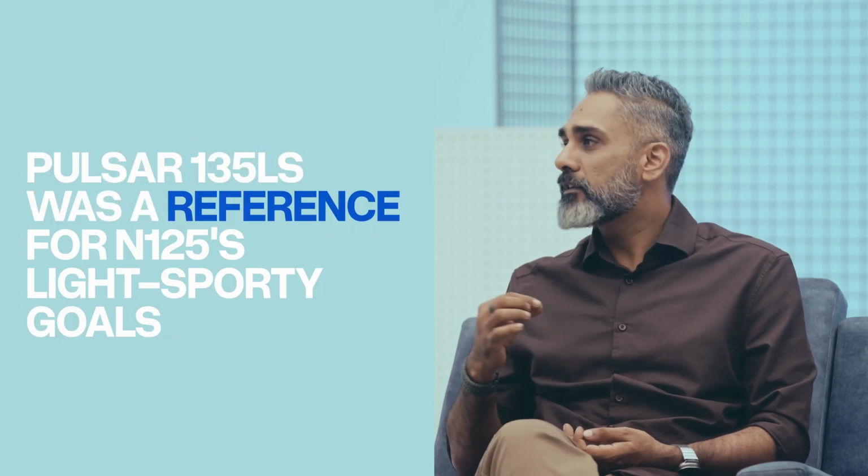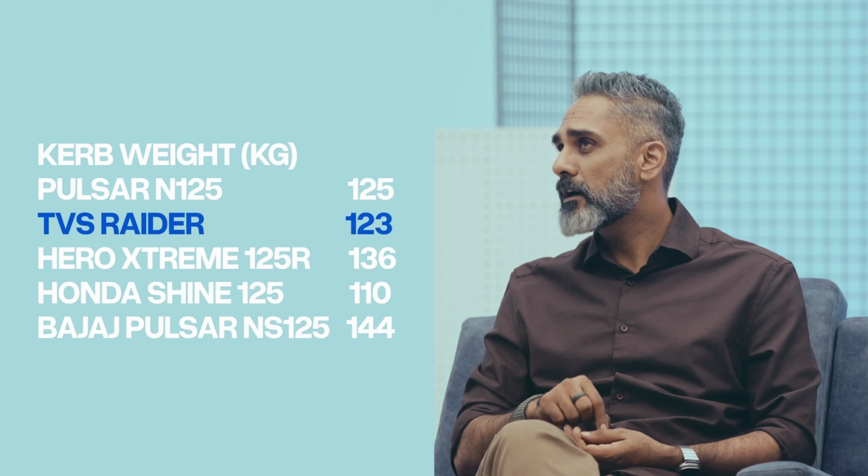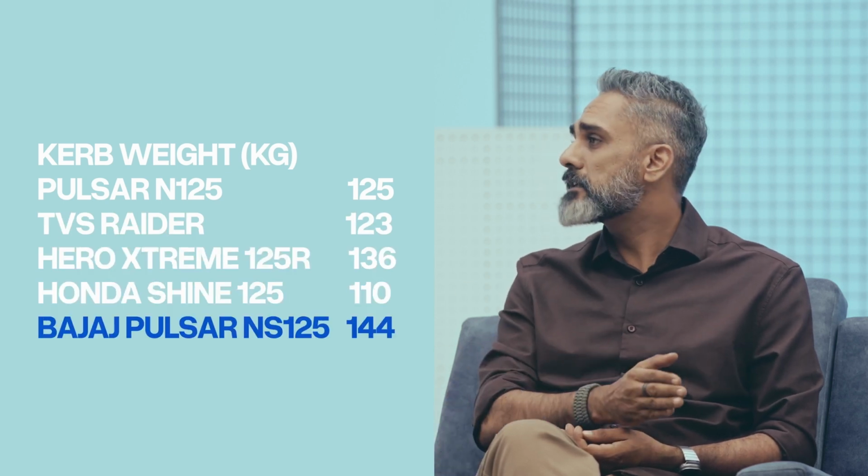Handling, it's clean, and Bajaj said they wanted to make it really light, and they referenced one of my favorite Pulsars, the 125 LS. So it's a really lightweight motorcycle. The only motorcycle that is physically lighter than the N125 on the market today is the Raider, by 2 or 3 kilos. Everything else is heavier.